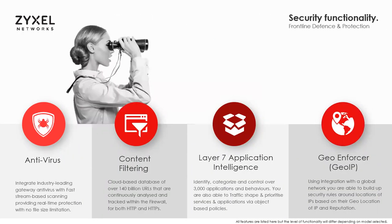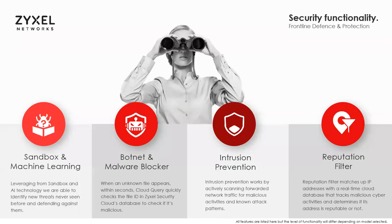On the UTM side of things, we offer antivirus. So this is gateway-based antivirus. Content filtering, including the ability to filter SSL encrypted websites. Application intelligence, the ability to give you reports and create firewall rules based on individual application or function in the application, instead of having to manually figure out port ranges and servers and things like that. A geo enforcer to block traffic based on the geolocation of the IP address. Sandbox and machine learning on our ATP series, botnet and malware blockers, intrusion detection and prevention.